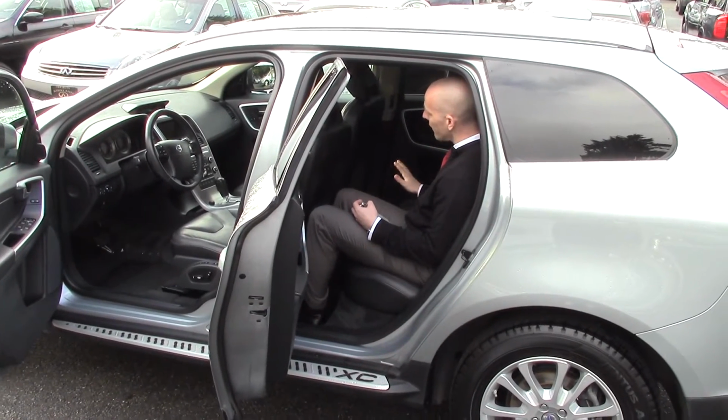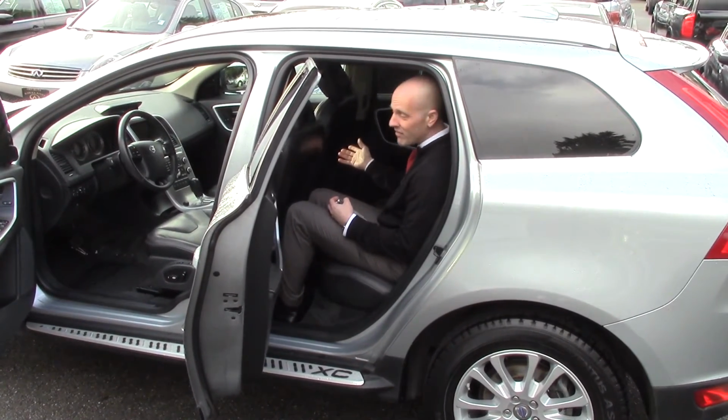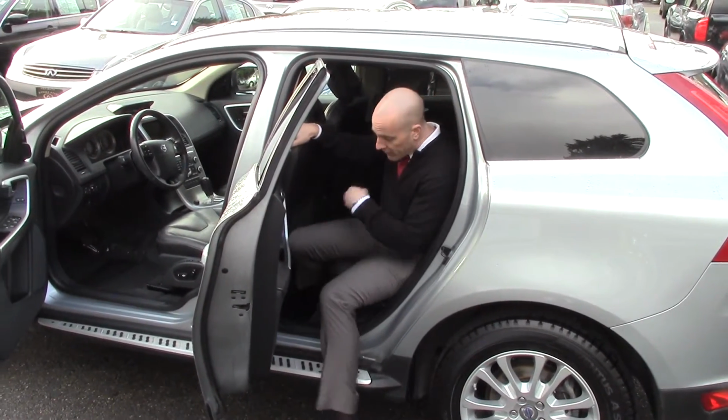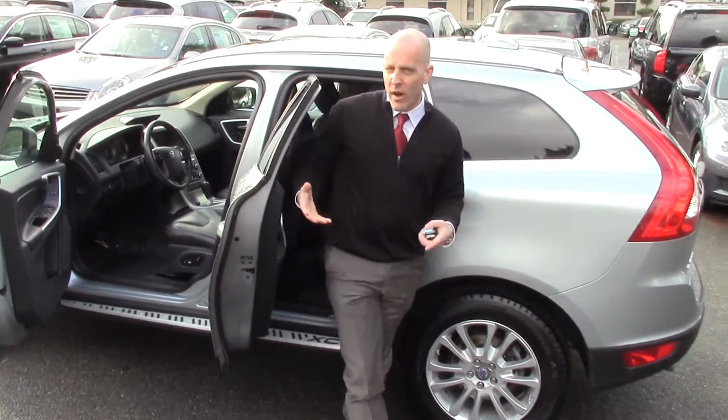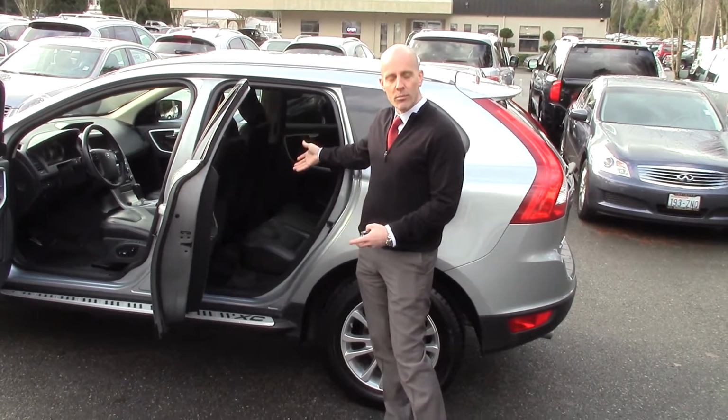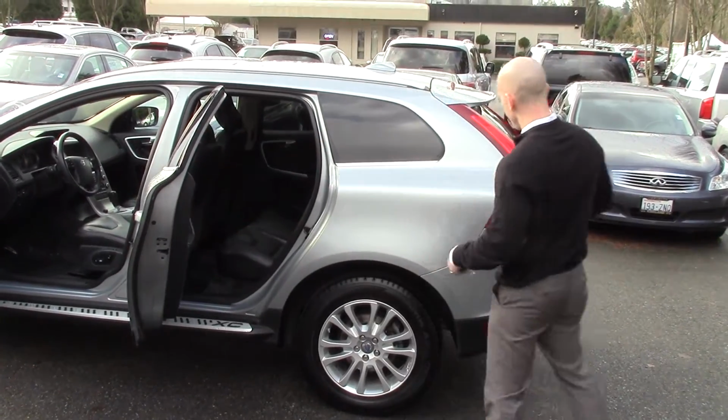And then this one has heated seats in the back as well as heated seats in the front. This does not have the booster seat option that's available on some of these Volvos. One of the giveaways it does not have the booster seat is that it has the rear heated seats, because if you get the booster seat, you do not get the rear heated seats.